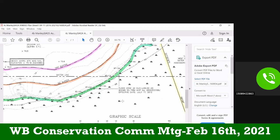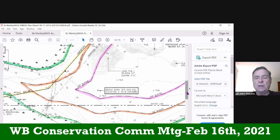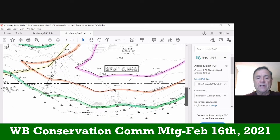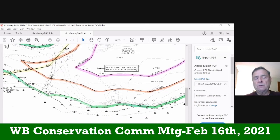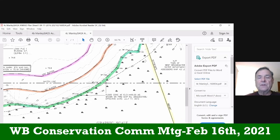I wanted to point that out because I've got another drawing that superimposes these lines onto the aerial photo. Again, the green is the wetland, and in this area here, the edge of the woods is outside the 50-foot buffer. But from this point here, back towards the right, the edge of the woods is right up against the top of the bank, and then the bank slopes up a number of feet away from the wetlands. I'm going to stop sharing that and get to the next one.